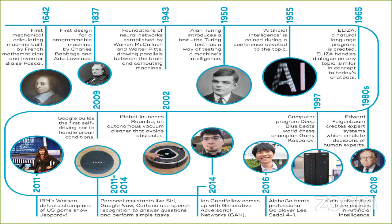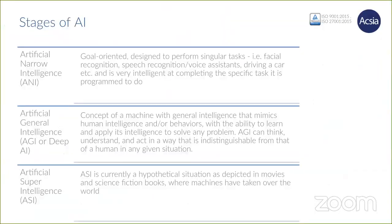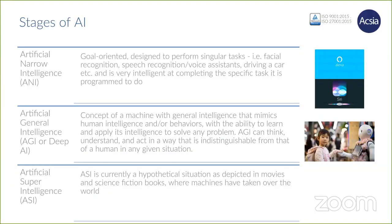I think if I go a year back or 2 years back, another humanoid robot was introduced named Sophia. So this is the overall history of AI and its evolution, as well as how AI came into the limelight. Now let's check some of the stages of AI.